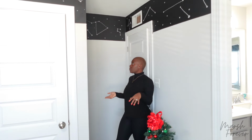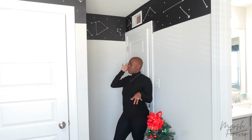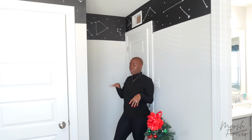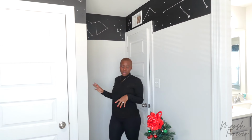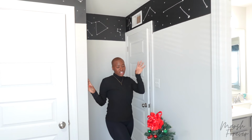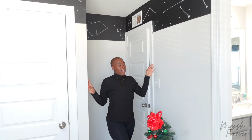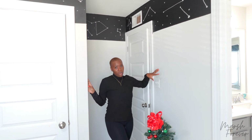All right, guys. So when you walk into his room, I'm in the entryway part. We have a wall here. I'm going to do just some frames that are race car inspired. And I'm still trying to figure out the layout I want to use. On this wall here, we're going to do a Hot Wheels tire shelf. So it's going to be a shelf in the shape of a tire. And then he's going to keep his Hot Wheel cars here.